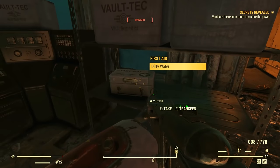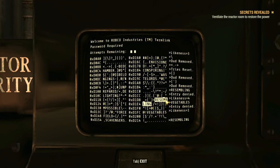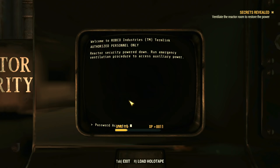We find a first aid kit here, and a reactor security terminal locked with a skill level 3 lock. My cowgirl couldn't hack it, but my power armor character could. If we hack it, we learn that reactor security is powered down.